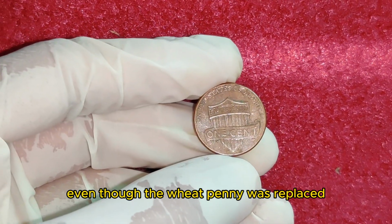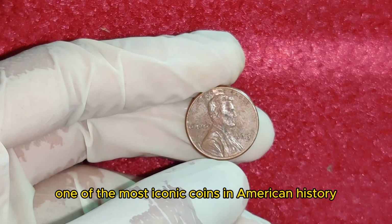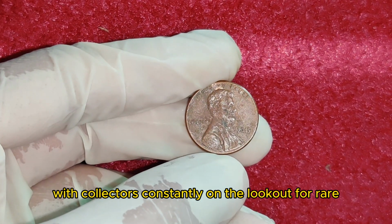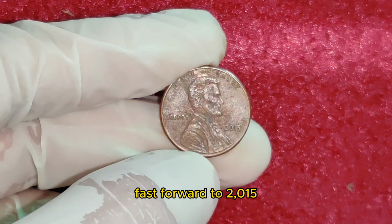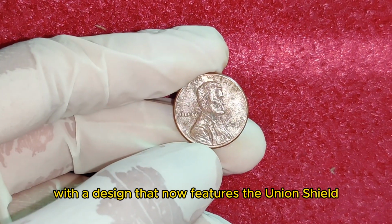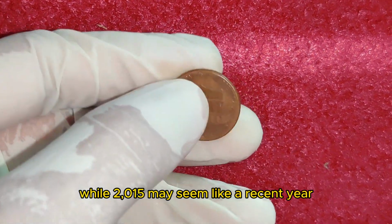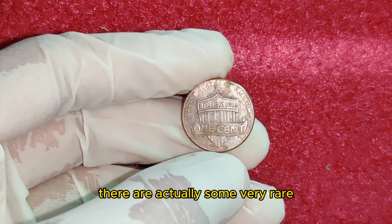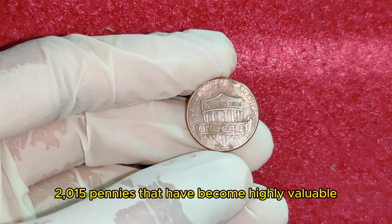Even though the wheat penny was replaced, it remains one of the most iconic coins in American history, with collectors constantly on the lookout for rare and valuable editions. Fast forward to 2015, and the Lincoln penny is still going strong, with a design that now features the Union Shield on the reverse. While 2015 may seem like a recent year, there are actually some very rare 2015 pennies that have become highly valuable.